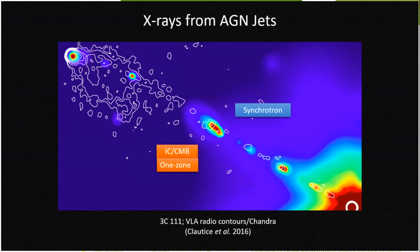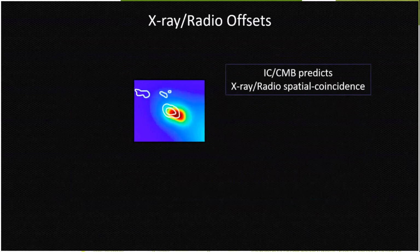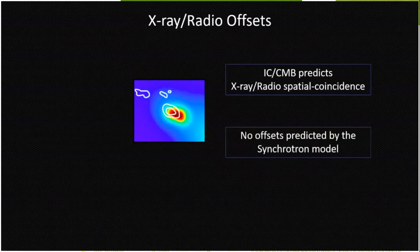But in only a few cases, structure has been invoked in synchrotron, but synchrotron interpretations generally don't involve any kind of structure. So let's take this knot, for example. If you look closely, the X-rays peak and decay before the radio does. So this is quite contradictory to the spatial coincidence that is predicted by one zone ICCMB. On the other hand, synchrotron doesn't predict any offsets by itself, but in principle, we can move the emission zone upstream of the radio. So these offsets, besides introducing a direct constraint on the multi-wavelength structure of these knots, we can also use them to understand how knots form.